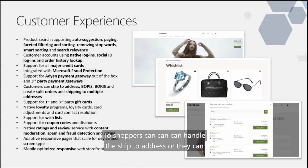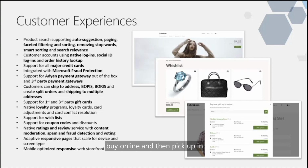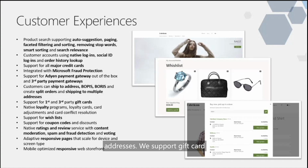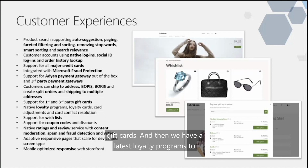The shoppers can handle the ship to address, or they can buy online and pick up in store, or they buy online and return in store. Even after they set up the order, they can split the orders. They can make shipping to multiple addresses. We support gift cards. And then we have native loyalty programs to support the loyalty cards, the card adjustment, the card conflict resolution. We support wish lists, and we support coupon codes.